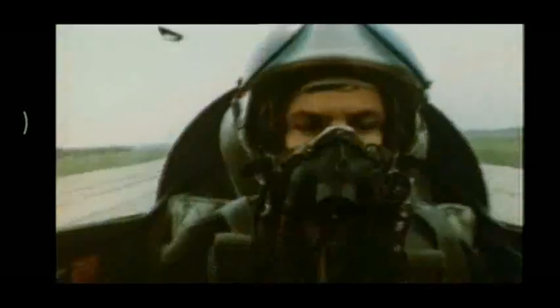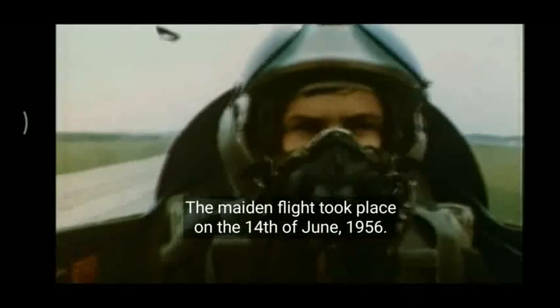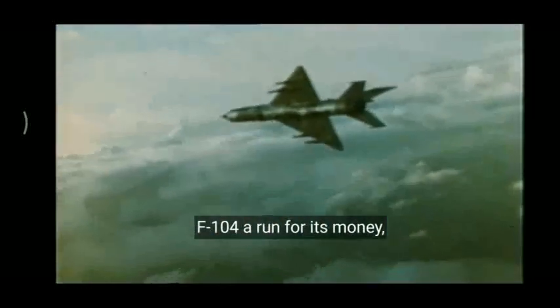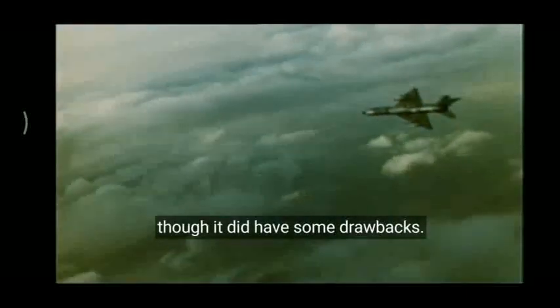The maiden flight took place on the 14th of June 1956, only a year after the first supersonic MiG-19 was introduced. This successful fighter interceptor went into service in 1959 and could give the American F-104 a run for its money, though it did have some drawbacks.